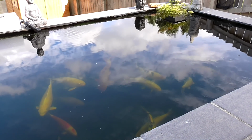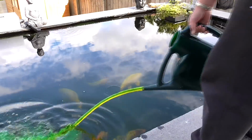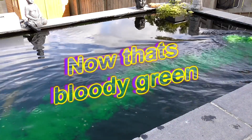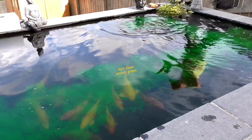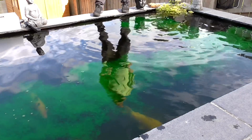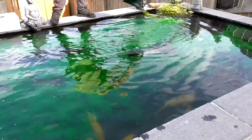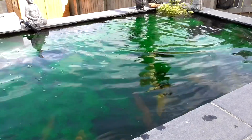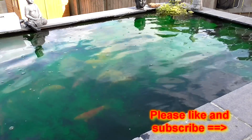See how green it is, fluorescent green, this stuff. So you can see that. Put the bubbler back on a minute, get a good mix on that.